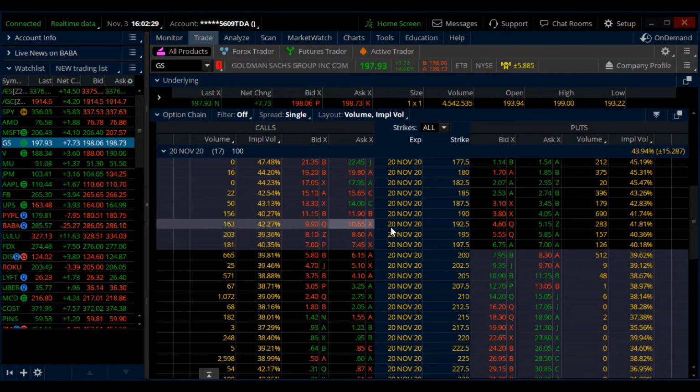So look at this contract, right? The November 20th. I called out the 192.5 for 385. It's currently at 1065 high, 990. You guys do the math. Look at my IV. It's only at 42%. So the IV has not increased any further, there's no crazy momentum. There hasn't been any of that lately on this specific ticker for GS.